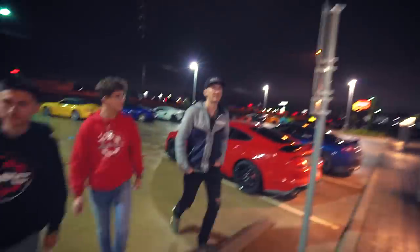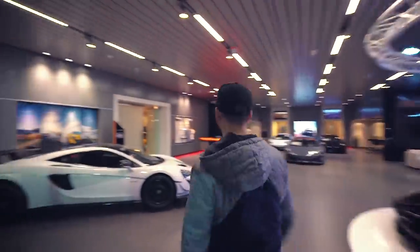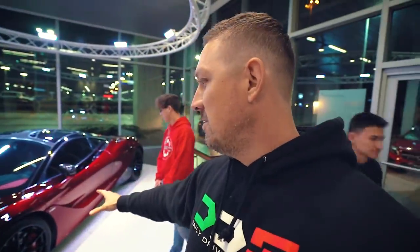Check this out. This is a big dealership. It's huge. Biggest I've ever seen. Look at this, we got Skittles lined up for days out front. Thank you, sir. Welcome. So right away off the bat, we came in and we noticed this two-tone, what do you call it?